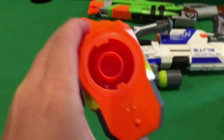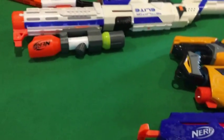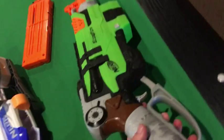Also guys, I got this attachment. It's like a silencer. You just attach it onto the front nozzle. Yeah, so let's move on to one of my, now these two next ones are my favorite heavy guns.